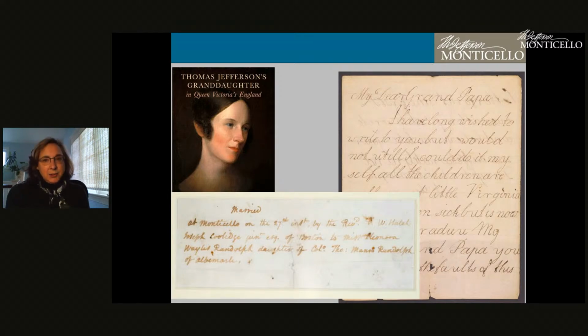So she dictates her first letter to Jefferson in the fall of 1801, just a few weeks after her fifth birthday. She writes to Jefferson when he is in the president's house. And by age 8, we're seeing her first letter on the screen that she writes to him there.